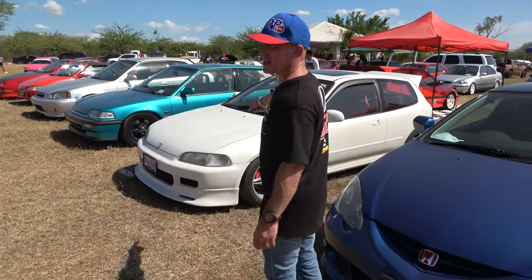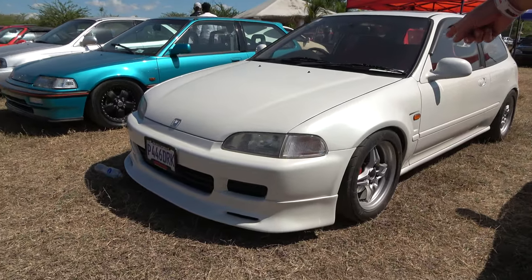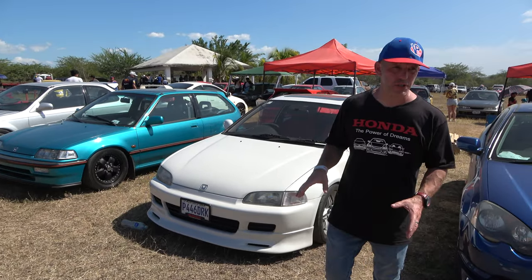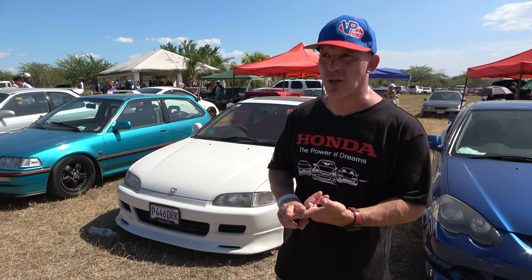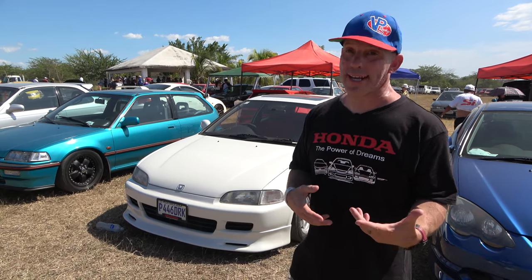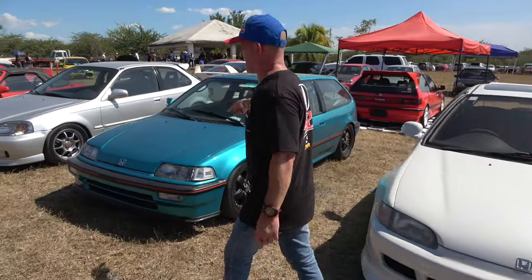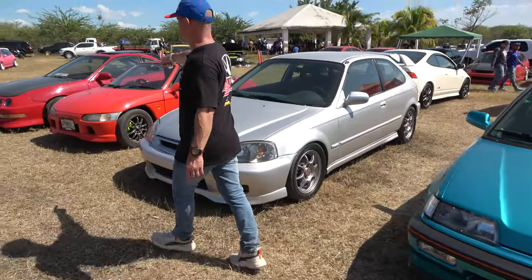Right-hand drive, EG6. This is a really, really cool car. This car has got so many crazy features. Double overhead cam from the factory. It's got climate control. It's got a whole bunch of stuff that we never got in the US. Left-hand drive, right-hand drive.